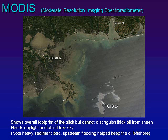An interesting feature of this image is this is the Mississippi River right here. And there were some pretty big storms up north. So this river was flowing very high, and it actually kept the oil offshore for the first few weeks of the spill, giving people time to react.